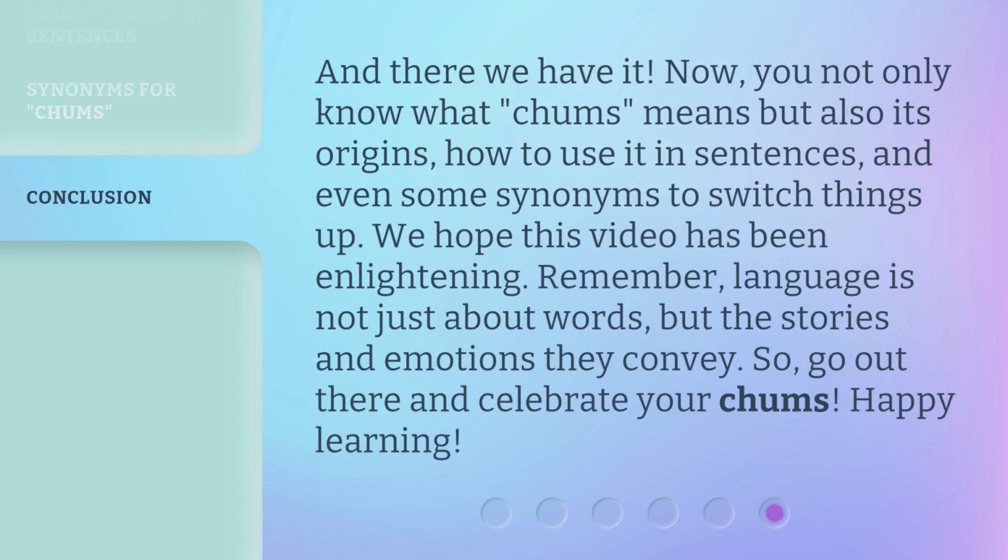And there we have it. Now, you not only know what chums means, but also its origins, how to use it in sentences, and even some synonyms to switch things up.